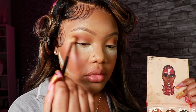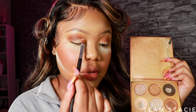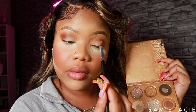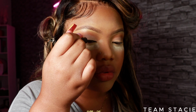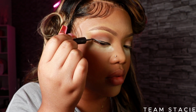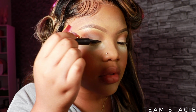So now we're going to deepen that shadow. First we had a brown, and now we're going to take a deeper brown, put it in the crease, blend it out with circular motions, and now I'm just taking a cream shade and putting it on my lid. That is my holy grail eyeshadow tutorial. That is how I literally look like I did so much on my eyes, but I really didn't. That is a perfect everyday eyeshadow look, and you can always replace the colors, but we'll talk about that more in another video.